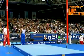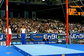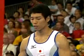Mizutori now getting set as the so-called leader group moves to the still rings. He has a twin brother in Japan as well. I had an opportunity to train with the entire Japanese team this past January. It's an incredible state-of-the-art facility out there.